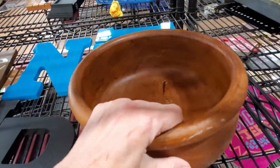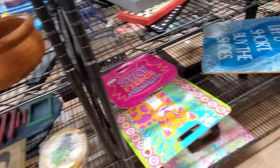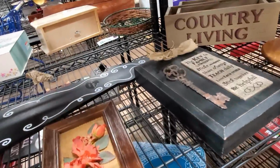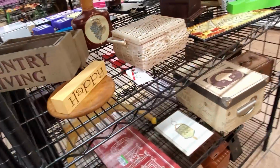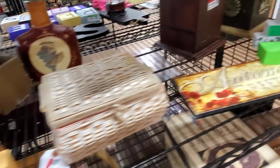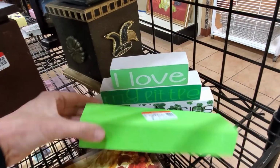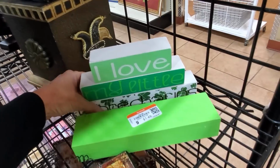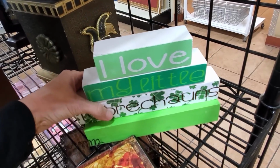Trying to make out the name on that bowl, and I could not make it out. Maybe you know what it is. Oh, now I'm finding more of these little sign things. Ta-da! I thought, nobody's going to buy just a plain green one, so I got to make it look like it goes with the rest. There we go.